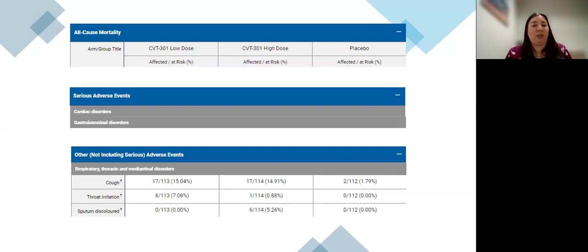This shows that during the study, the most common adverse events were cough, throat irritation, and discolored sputum. In looking at the numbers, you can see that those in the placebo group, the right column, had a much lower rate of these events compared to the low dose and the high dose. And even between the low dose and the high dose, the discolored sputum only showed up in the high dose of this drug and not the low dose.